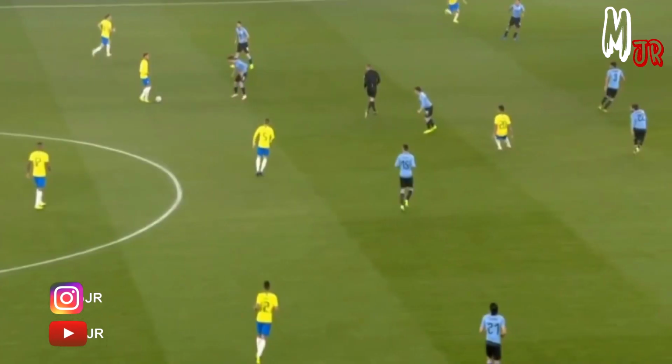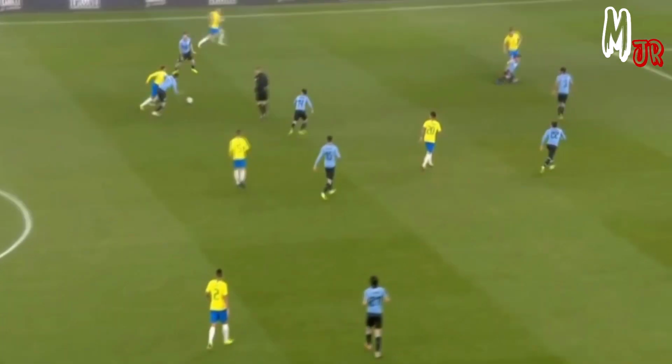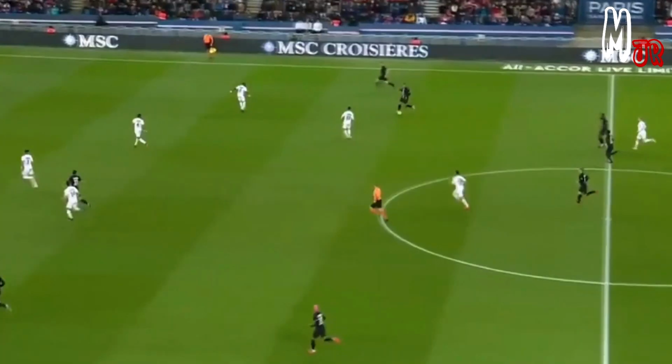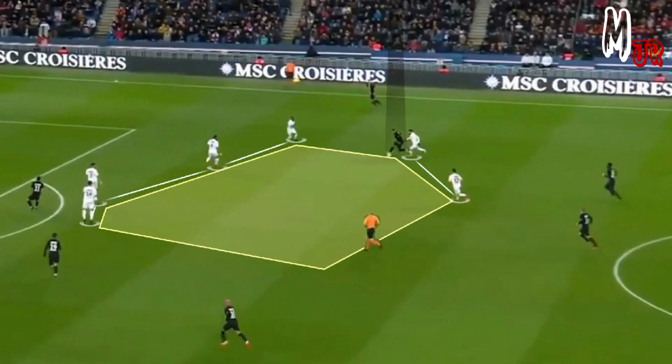As you saw so far with these simple moves, you take any positive outcome, whether it being a successful one-on-one dribble, getting between the lines, creating a shooting possibility, drawing a foul, or even just keeping possession. All of these outcomes will help progress in any shape and will help build your confidence during the match.